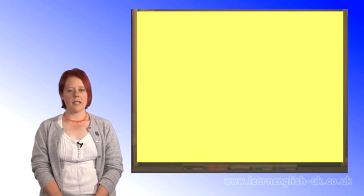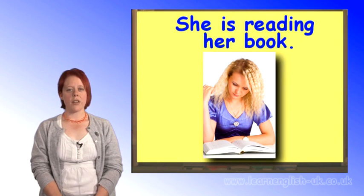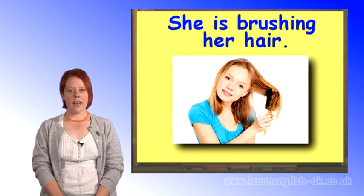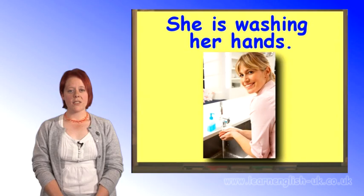Now look at the sentences and we will say them. She is reading her book. She is brushing her hair. She is washing her hands. Did you read the sentences? Good. Now look at the dog.